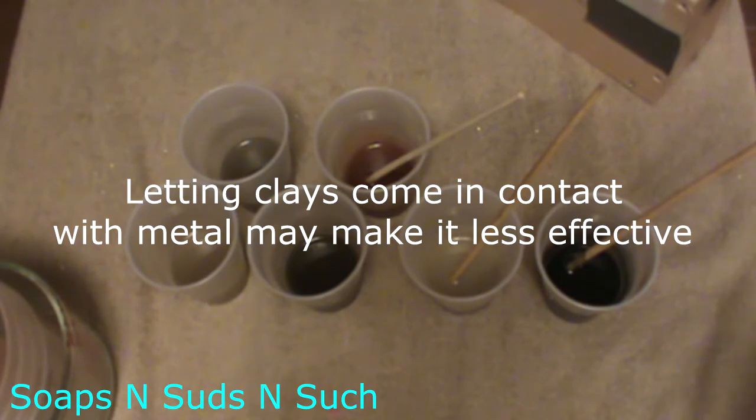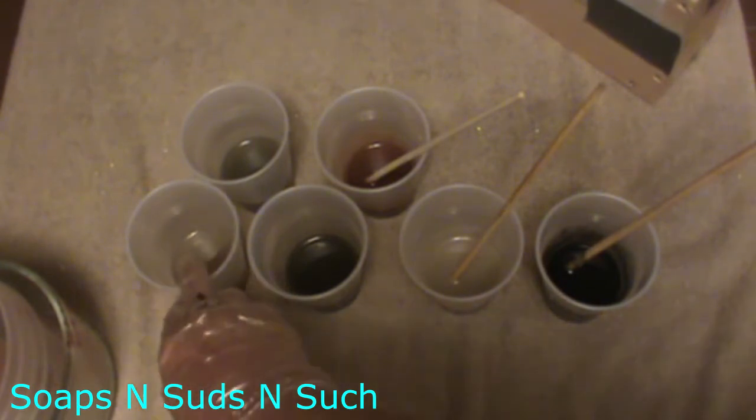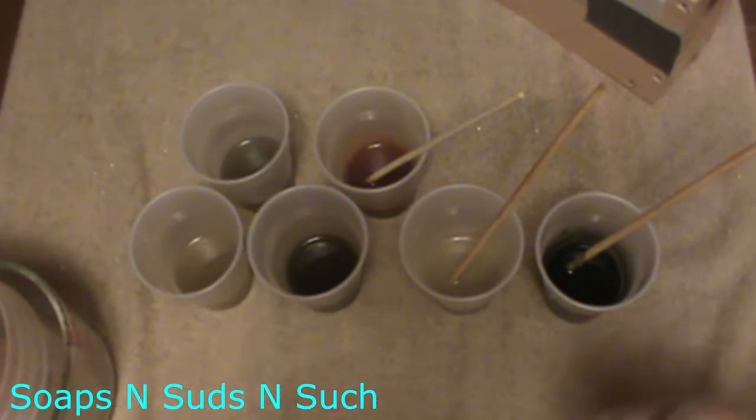Now, you may know something I don't, but I do not want to put metal in if I'm using them for the beneficial purpose. So that's enough said. But I want to explain why sometimes I will use kaolin clay in my soaps and use a stick blender, because I'm only using it to help with my scent. So I've got that clear.